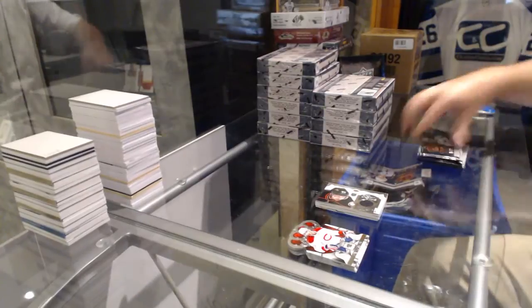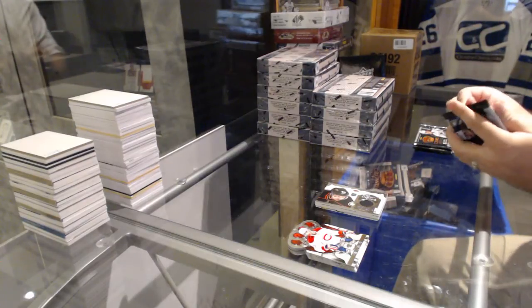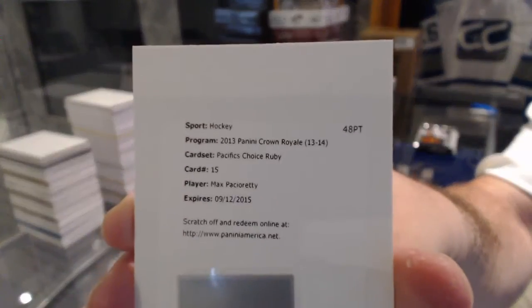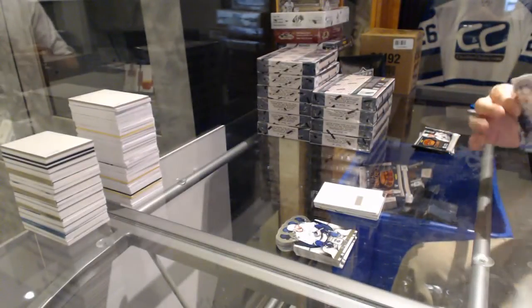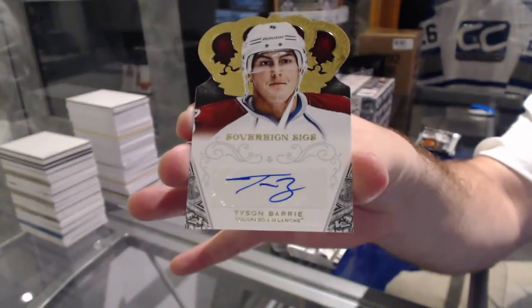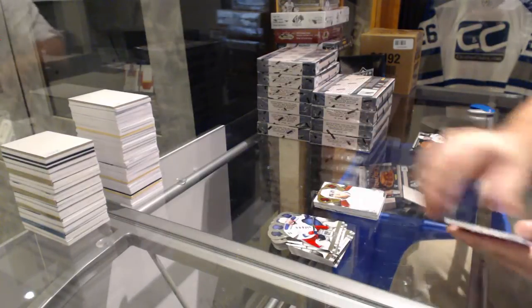Now let's get a little more something, a little funkier cards. We've got a Pacific's Choice Ruby for the Montreal Canadiens, Max Pacioretty. For the Colorado Avalanche, Sovereign Signatures, Tyson Berry. Right now, this is exactly like the last box. Tyson Berry. This is to a T, the last box.